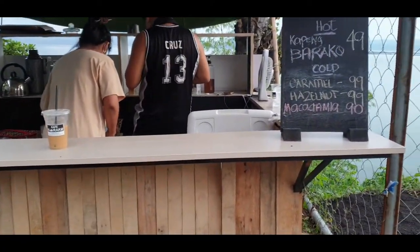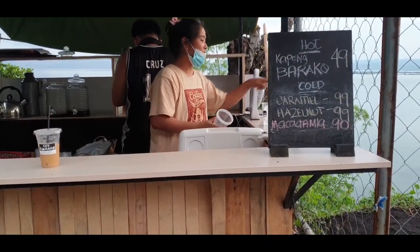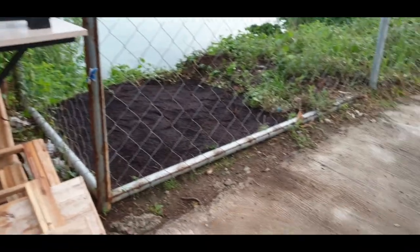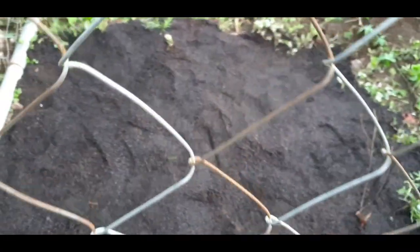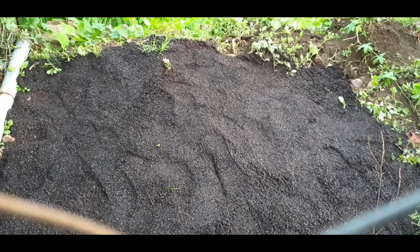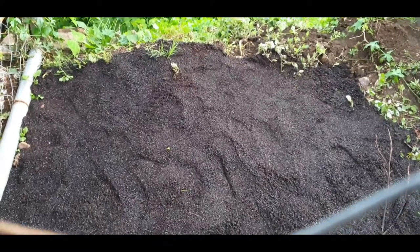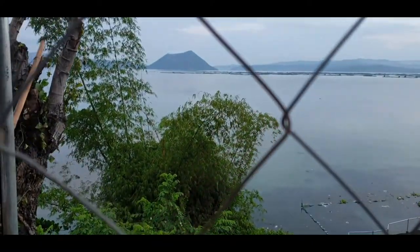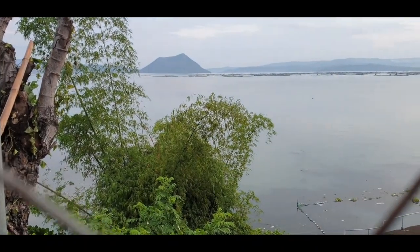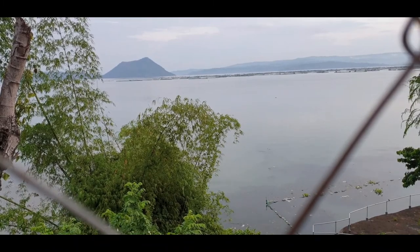Homebrewed ba yung coffee beans nila, ma'am? Ah, kayo mismo nag-ano? Oh my God! These are their coffee beans na tinatapon. So, ginagawa nila just to... Para naging fertilizer din siya, di ba? Oh my God! I really love you na. I love your brand. Thank you. But Barako is like a brand of this place, this area, di ba? Yes, po.